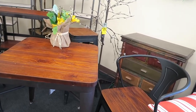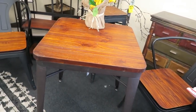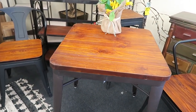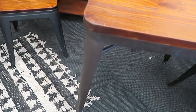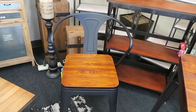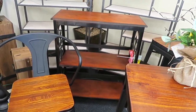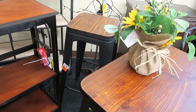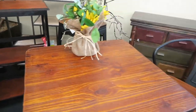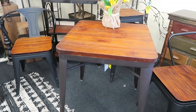We just walked in, and as we walked in, I saw this cute little table set. I really like this one. Check it out. It's got a wood top and metal legs, and there are little chairs to match it. And then they have a shelf that'll go with it, and a little bar stool. This is really cute. That would look really cute in a sunroom.